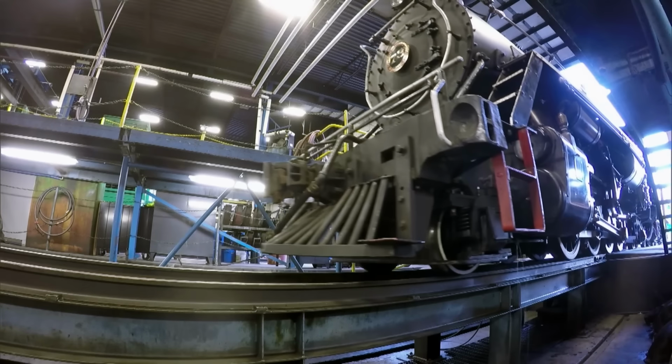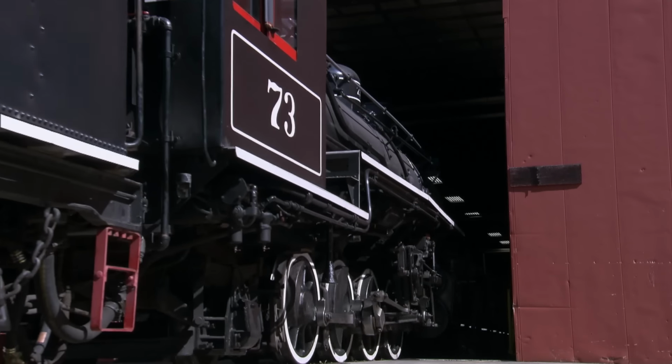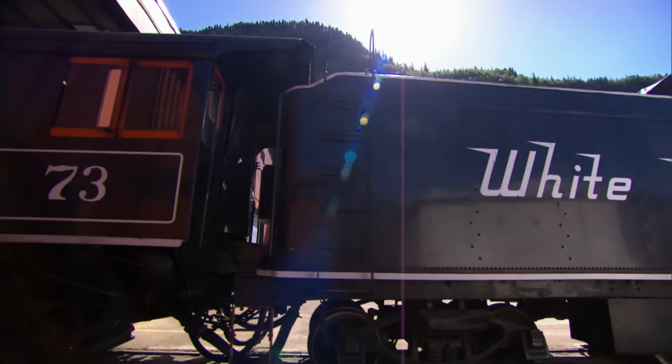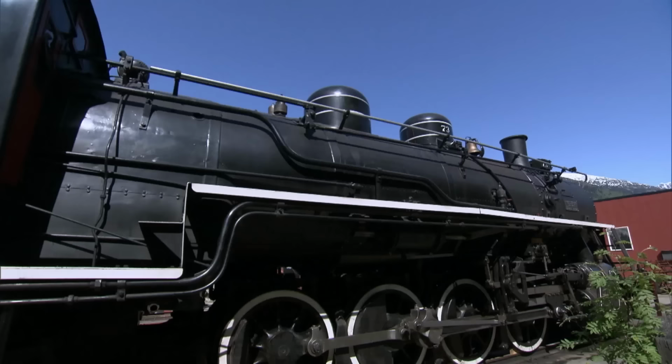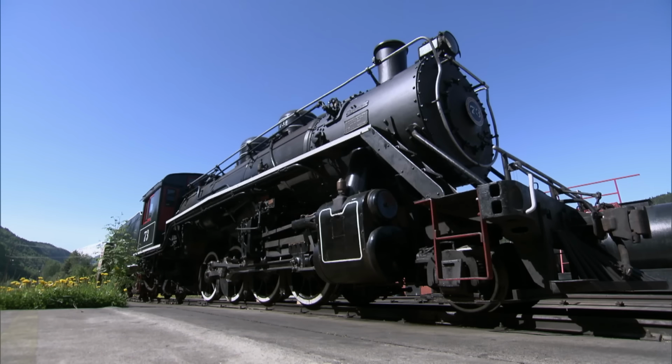A month after our first trip to Skagway, Alaska, the steam engine is rolling out of winter storage for a pre-season test run. An 87-kilometer round trip across the Canadian border on the White Pass and Yukon Route.